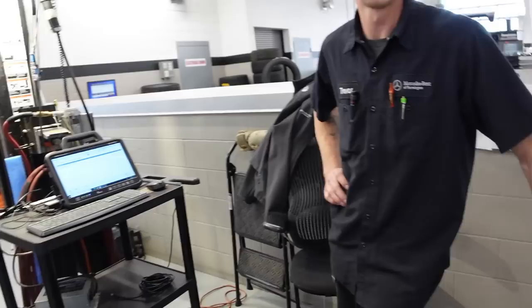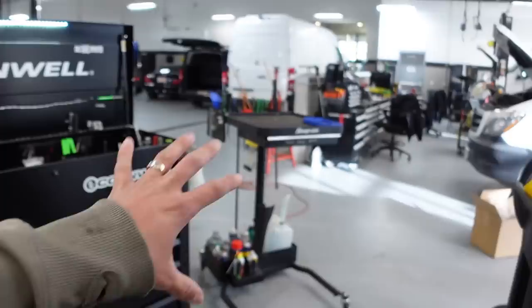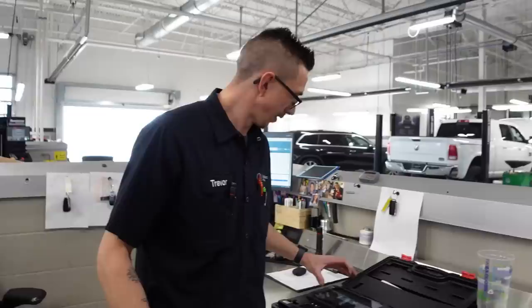Wow, that's crazy. Well, guys, that was kind of a short one, but I love it because all of his tools can be loaded up into that small carriage. But Trevor, I really appreciate it. Thank you for letting me come out and check it out. It's not every day I get to come into a Mercedes dealer and see what it's like in here, especially one that works on a bunch of Sprinter vans.